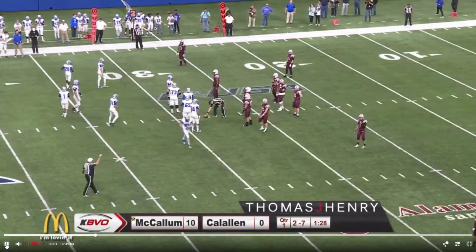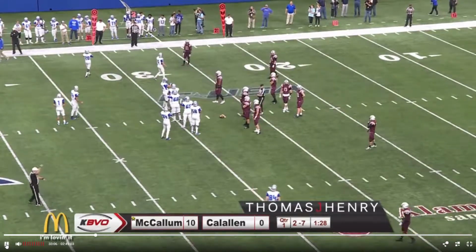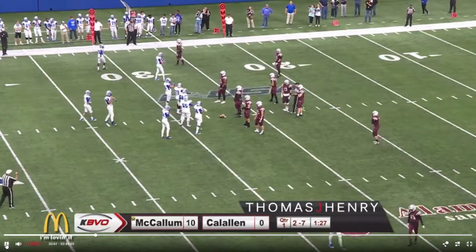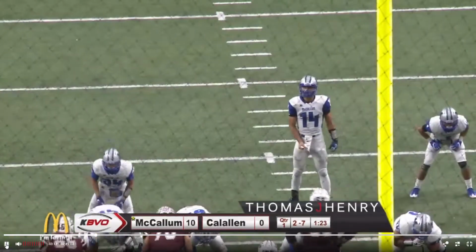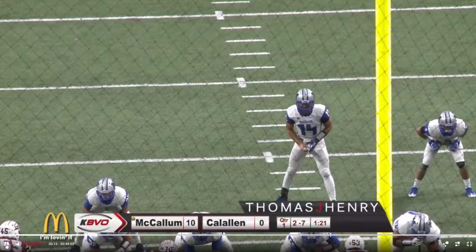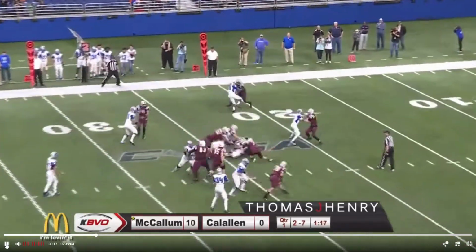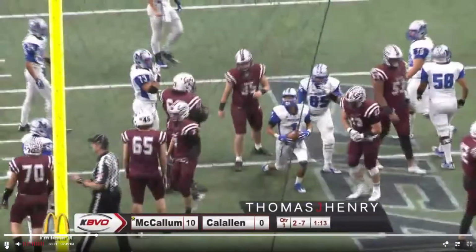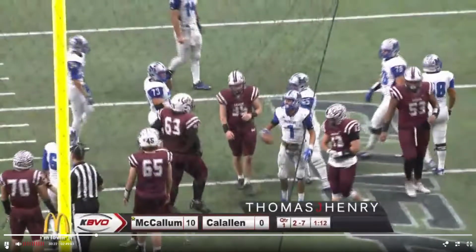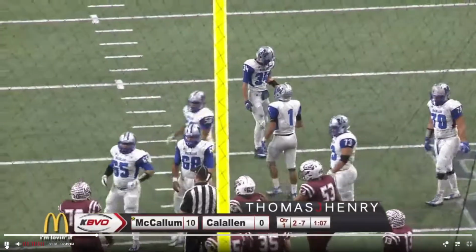second and long situation. But right now, you talked about Max Perez being 6'5" and can run. He is like a hammer. This guy will lower his shoulder and really take it to you off tackle. Second down, they give it to Julian, and he slips forward inside the 25. So third down and short for McCallum.